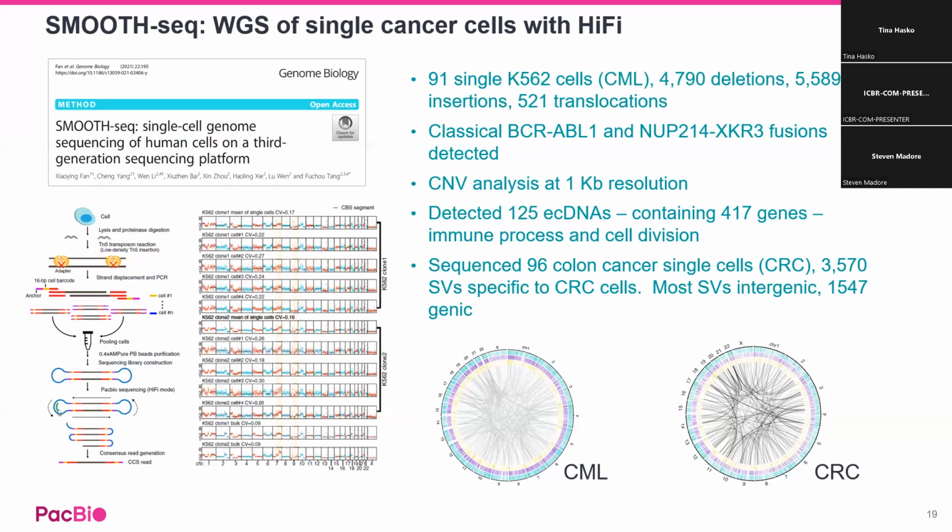What's the implication of that? If you think about it, it's important for studying how cancer metastasizes and how we can utilize extrachromosomal circular DNAs for the cell therapy scenario.